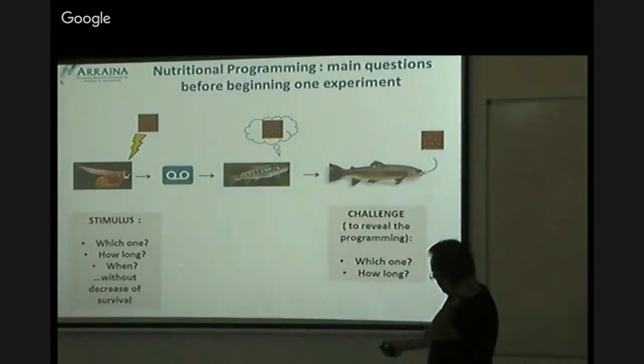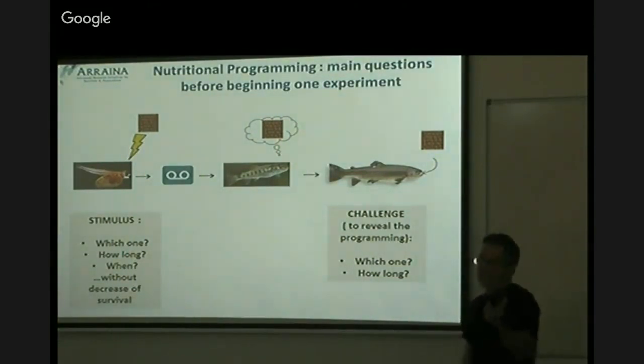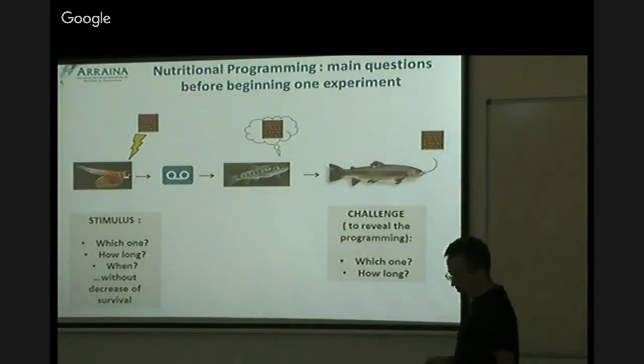And Sophia will speak about the eggs. For example, we can try to do the stimulus at the timing of the egg formation, or we can do that at first feeding. Of course, if you want to do programming, you have to be very careful not to decrease survival, because if you decrease survival when you are doing your stimulus, it can be more selection than programming. And of course, there is the challenge at the end of the fish's life to reveal this programming. You can do no challenge also, of course, but you can do some challenge, and which one, how long. So I will show you this with two examples.